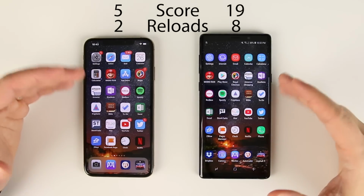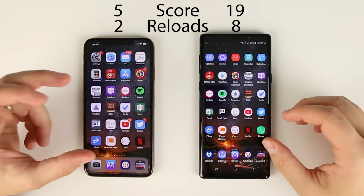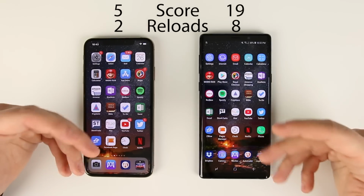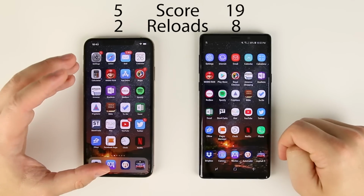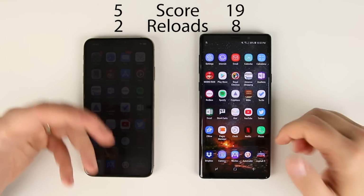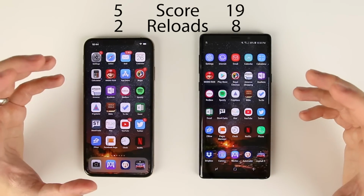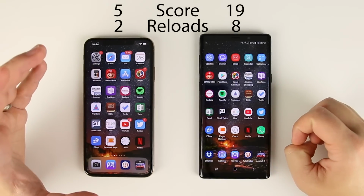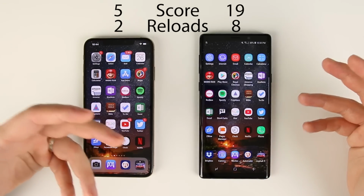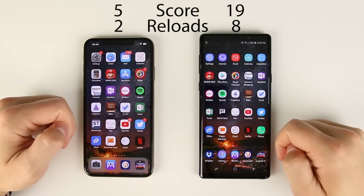So when it really comes down to it for day-to-day use, I don't think you're really going to notice too much of a difference between the iPhone X and the Galaxy Note 9 as far as the device feeling faster for your day-to-day use, unless you're one of those people who opens like 40 applications a day and you're constantly going through a ton of applications, way more than the average person. Maybe you might notice a little bit of a difference as far as your speed goes, because you technically wouldn't have to reload as many applications, but I'd say for the average person, you're really not going to notice much of a difference at all.